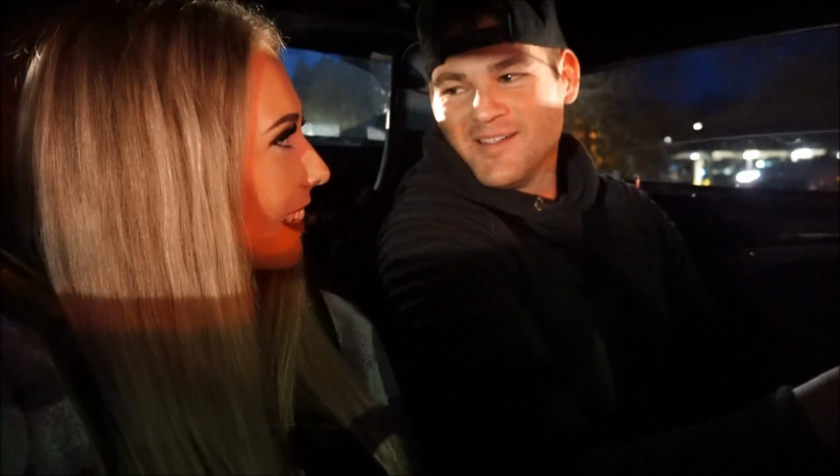It doesn't have the same comfort level as other cars. You just use it for the need for speed and how good it looks, and just like heels, discomfort. Need for speed. I got the need for speed.